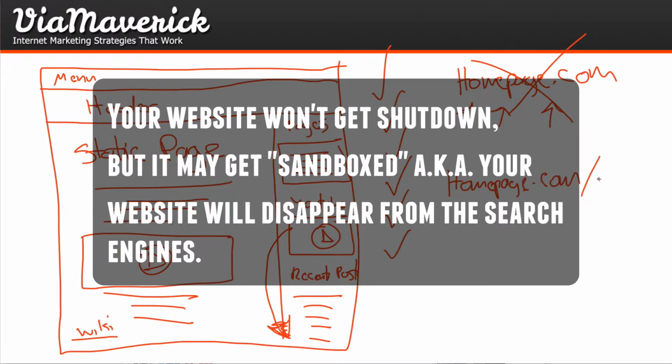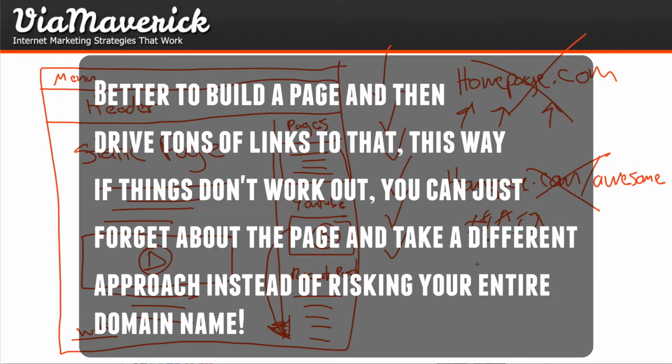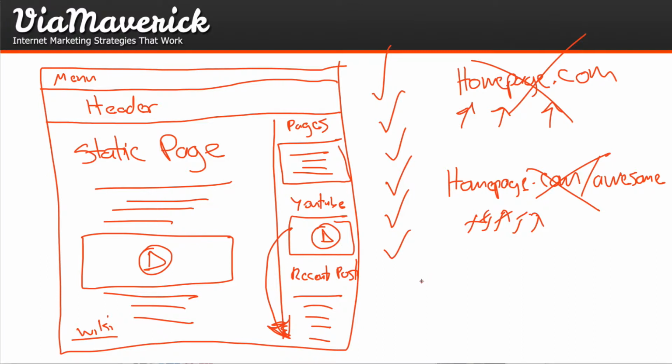Now, if you build links to homepage.com/awesome, or whatever the page is called, and Google doesn't like that, well, it's only going to slap that page, but your actual domain itself will be okay. And then you can just delete that page, or just don't even touch it, just leave the page, and you can create another page and try something again. So that's a cool little SEO tip right there.